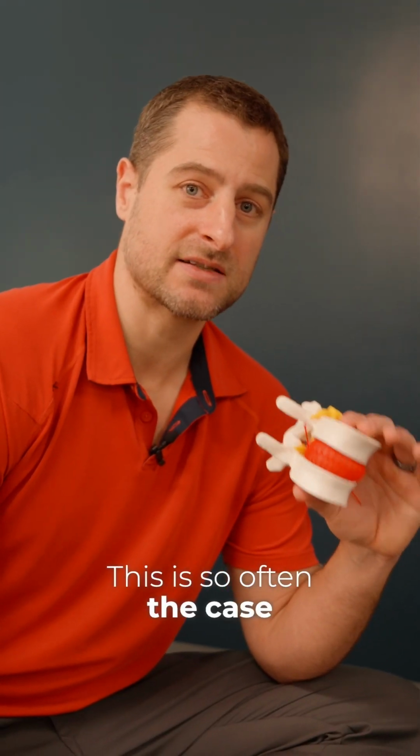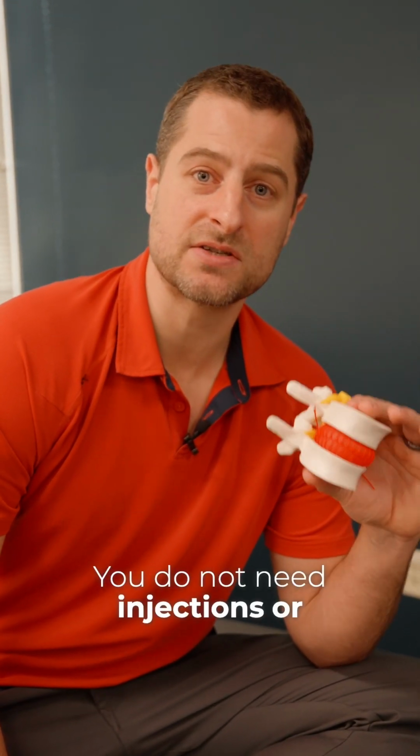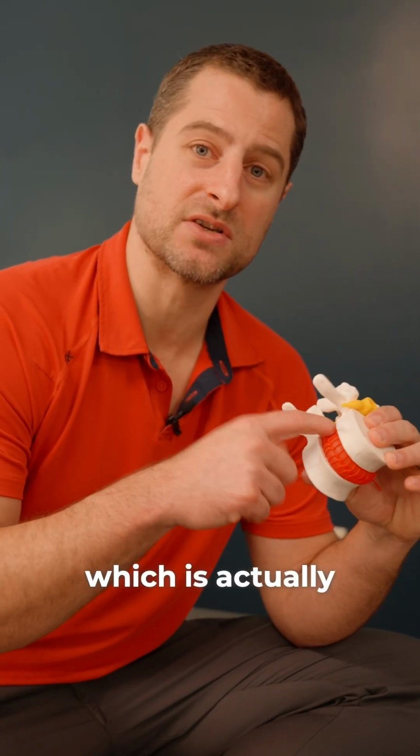This is so often the case, it's so easy to treat. I'm Dr. Caleb Slater, I'm an orthopedic specialist, and I see this all the time. You do not need surgery, you do not need injections or medications which just mask your symptoms and do nothing to treat the underlying cause, which is actually a structural issue.